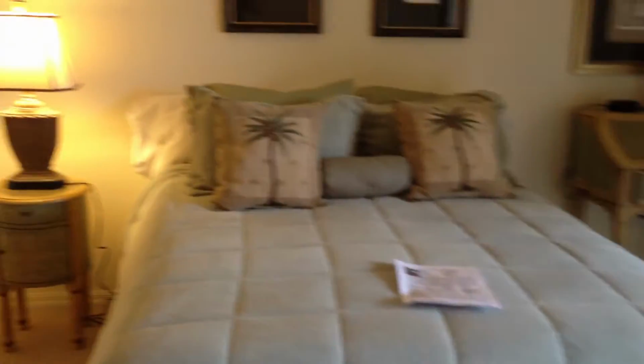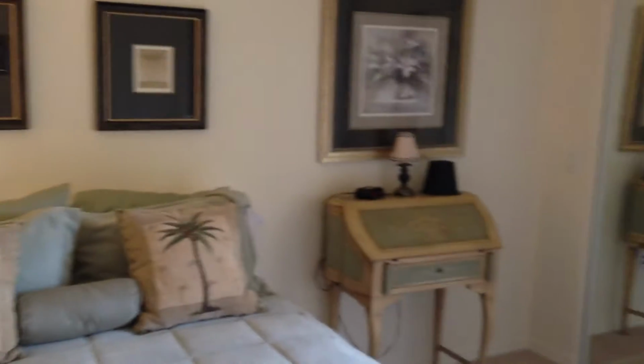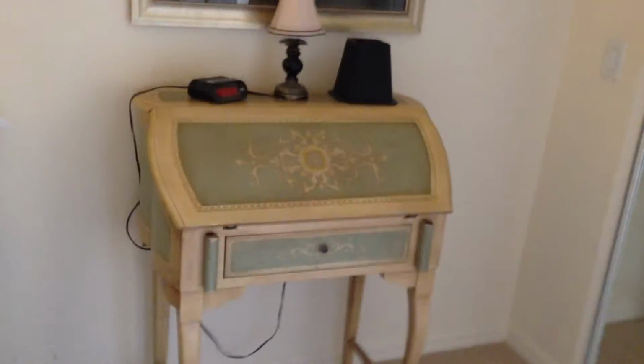Master bed, looks like good quality carpet. There's a slight cigarette smell in the house. It's not overpowering or real strong, but you can just tell, definitely tell that somebody's smoked in here. Kind of a little desk here.